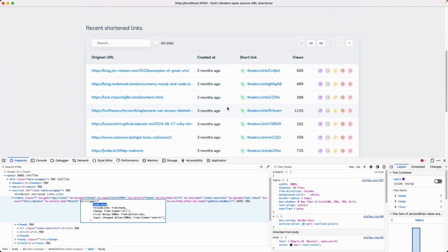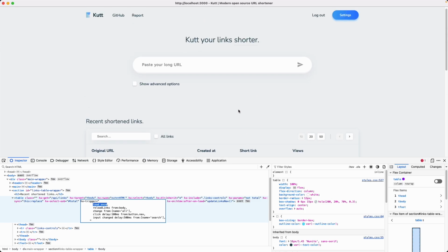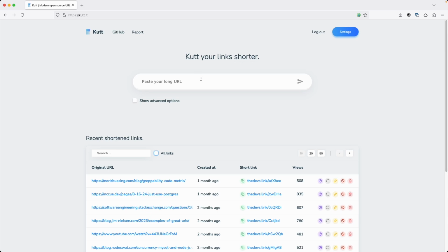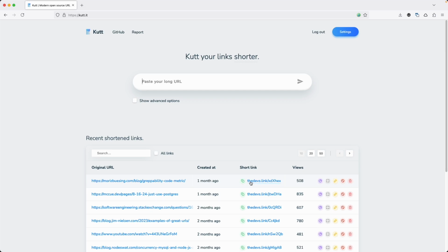Now, why didn't I fetch the links before the user opens a web page and send them along with everything else to the user? That's because if I open the production version here, you can see that getting the links could be quite slow. Now, users shouldn't wait for these links to be fetched before they can use the form and create a new short link, which is the main functionality of this app.